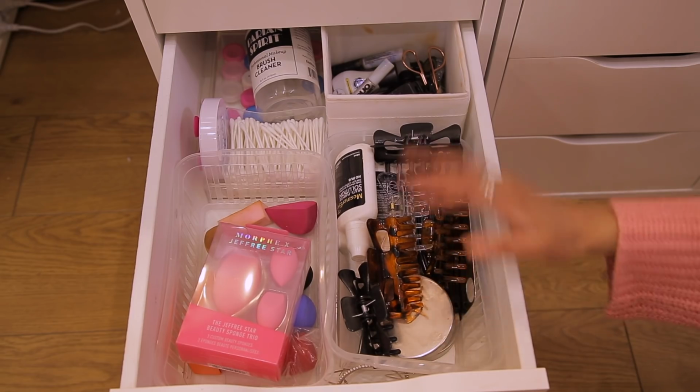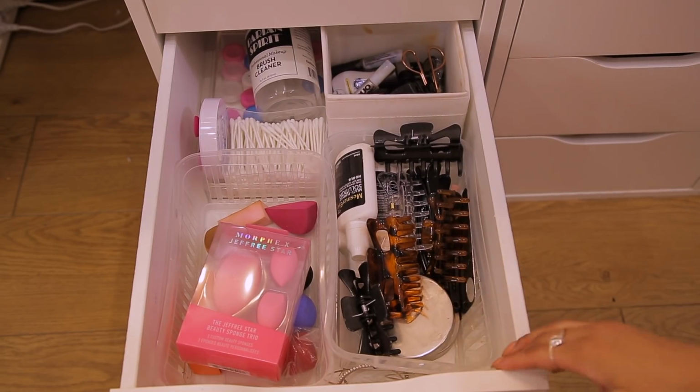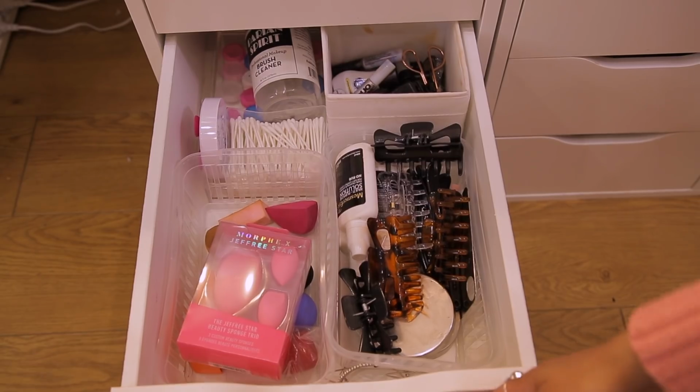Granted, it didn't need to be a big drawer, it could have been a shallower drawer. But I mean, it's easy to fill the space up with this stuff, and then I can put tools and things in here so it still gives me the ability to grow.